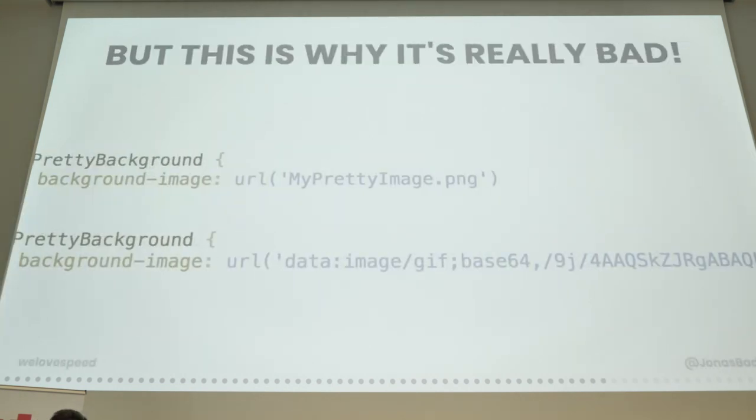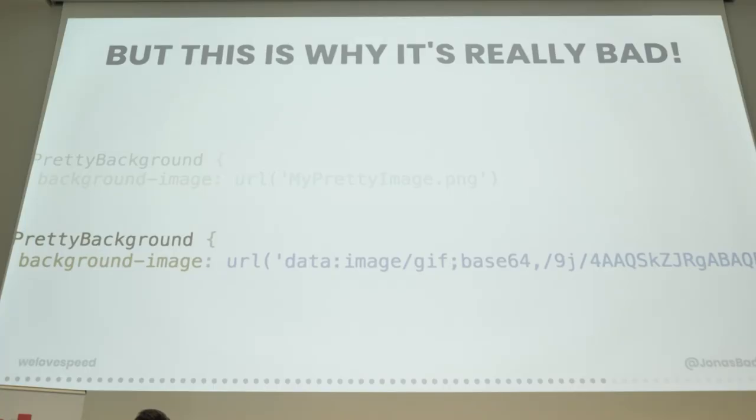But the reason why it's really bad is because you've gone from something that the browser can optimize and can look at and prioritize the way it wants and the way it thinks it should be done, to something that's going to blow up your CSS file. It's going to create a render blocking asset out of a style sheet. For instance, if you encode an image into a style sheet, it's going to be super large, and it's not going to help you. Because by default, images are not render blocking, right?